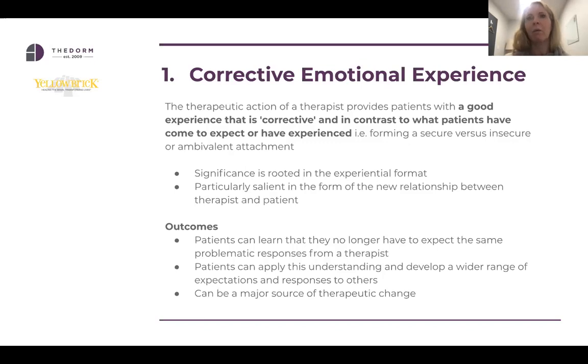Let's say the client has an executive function issue and their father was always the one to help them with their homework, and it was very punitive and very shaming and very wrapped in just anxiety. And if the coach can work with them in a manner that feels very safe and supportive, that is a corrective emotional experience.